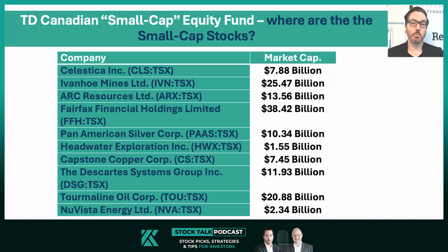It's poorly thought out, poorly constructed from a return perspective. They're just engineered by the fund company to sell an idea. That idea: small caps, good, and make money off that idea. Not designed to pick great companies and try to outperform.